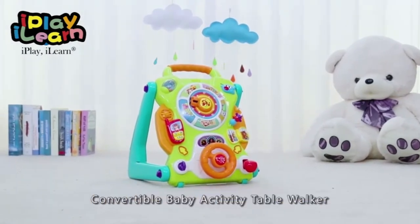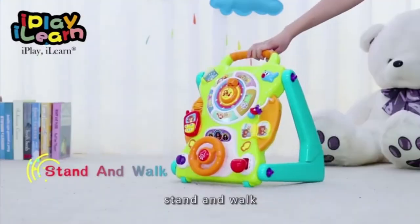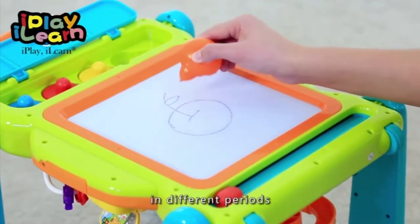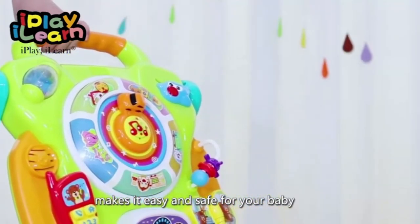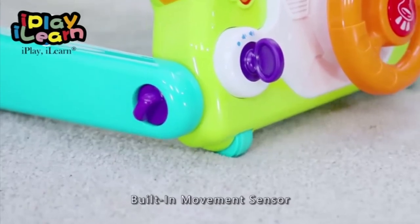Convertible Baby Activity Table Walker, a fun and safe way to help baby learn to sit, stand and walk, perfectly satisfies children's learning needs in different periods. Stable triangular structure and two-shift speed control make it easy and safe for baby to use as a walker.